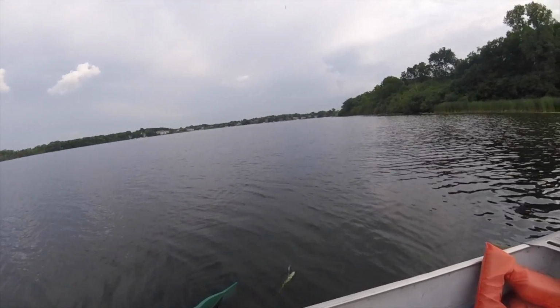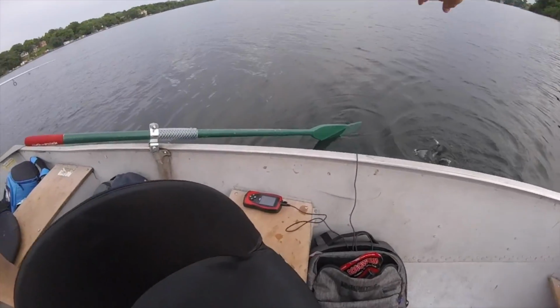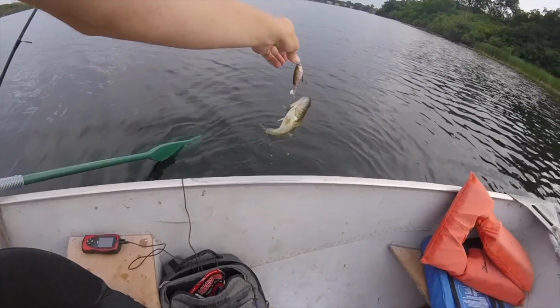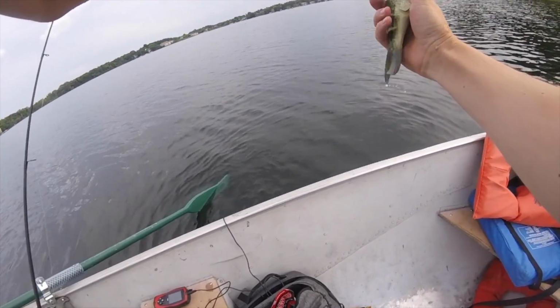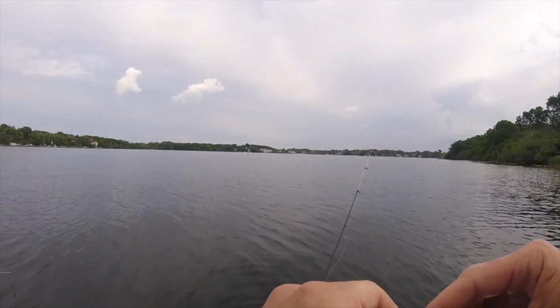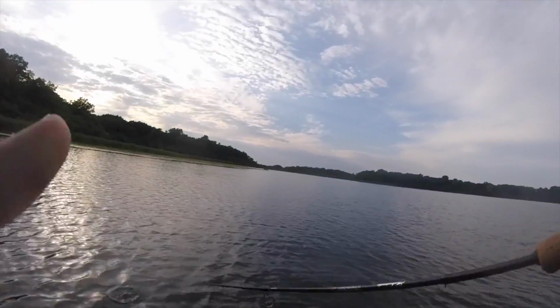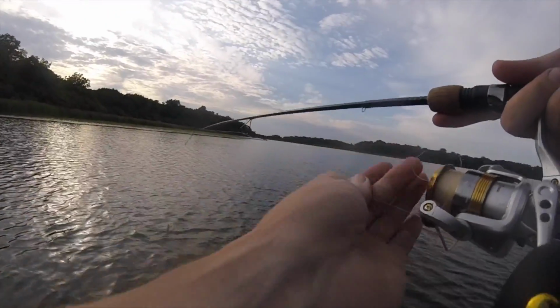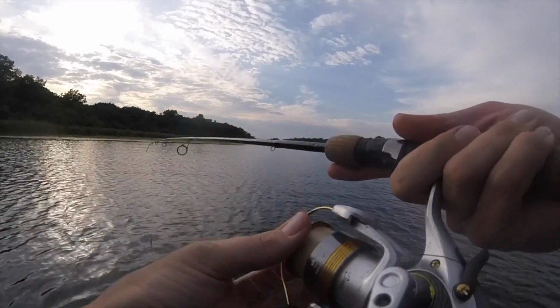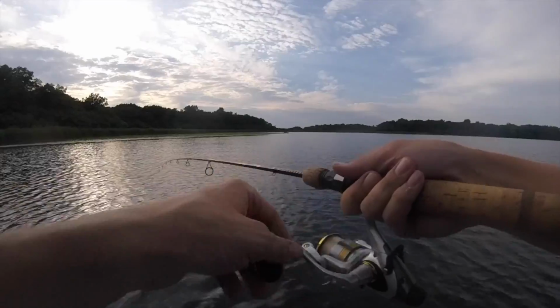Yeah. Come on to the boat. Oh, he's hooked under. There you go. That's a weird place for you to... Oh, he's like teeny. There we go. Not the most finesse way to get it back, but Whopper Plopper. All right, that was fish number 8 or 9. I remember, quit doing that. Bad habit.